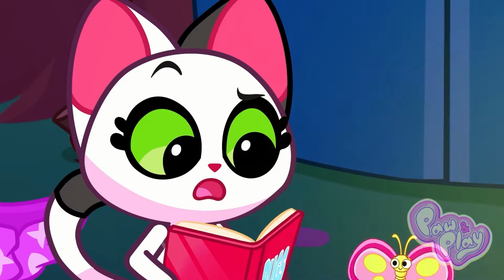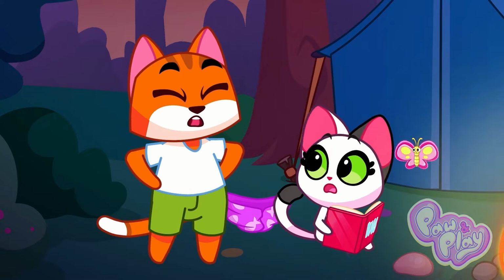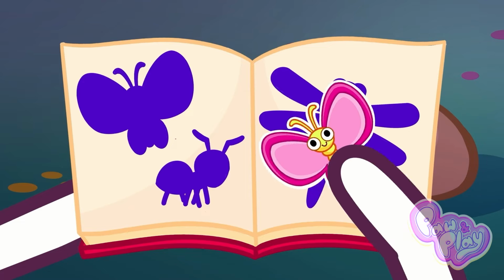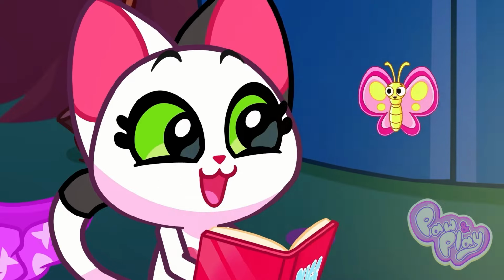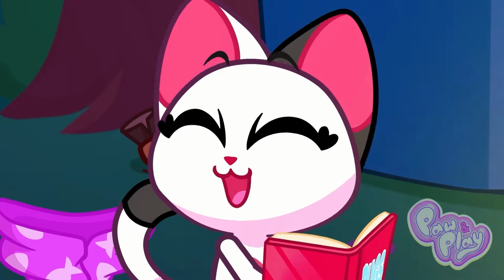Look, Lucy, isn't that butterfly beautiful? Caterpillars turn into butterflies. Oh, no! We've completed sticker number one. See? No need to be afraid of bugs.